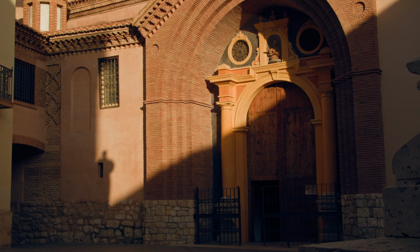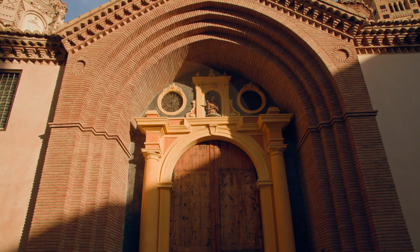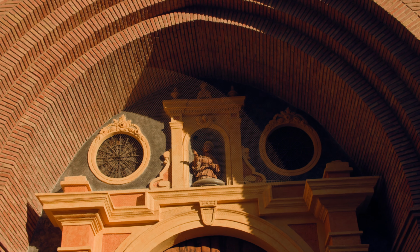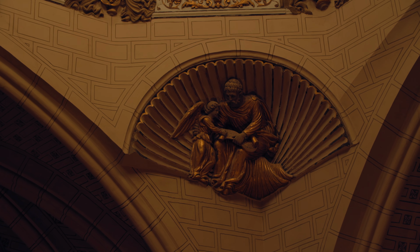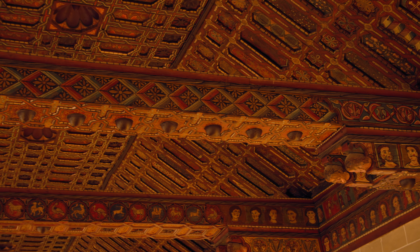The interior of the cathedral is accessed through the modernist doorway made by Pablo Monguillo at the beginning of the 20th century. The cathedral consists of three naves, and among the various elements that make it up, one of the most impressive is the wooden ceiling. It is considered the jewel of the cathedral. It completely covers the central nave.